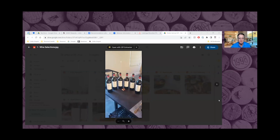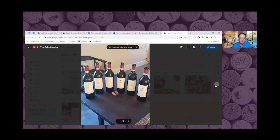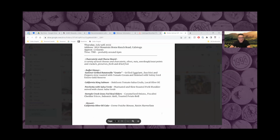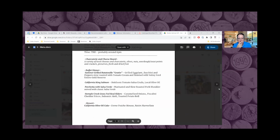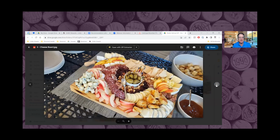By the way, you can zoom. See, it kind of gets funky. All right. So there's what we started with. Here's the menu. It was amazing. There's the, everyone went home with one of those.